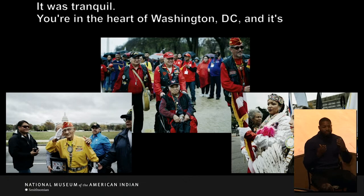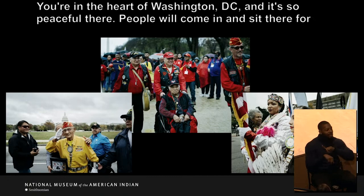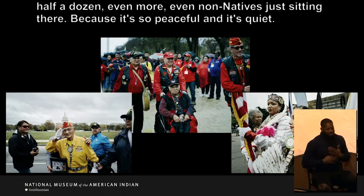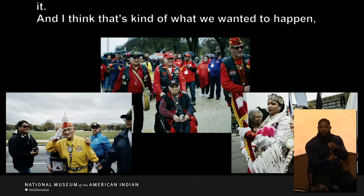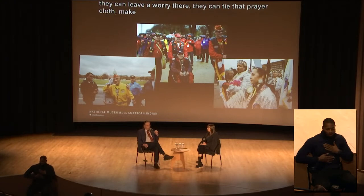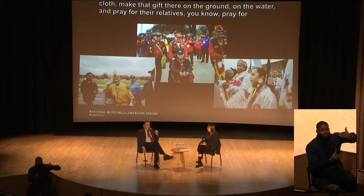Gene and I have gone in there at night, and there may be half a dozen or more, even non-natives, just sitting in there, saying, "Well, we came because it's so peaceful here. It's quiet. We love it." And I think that's kind of what we wanted to happen, that people would feel good, they'd feel blessed, they can leave a worry there, they can tie that prayer cloth, they can leave a gift there in the ground on the water, and pray for one of their relatives, pray for their family. And I see that happening.